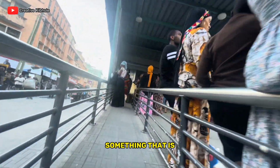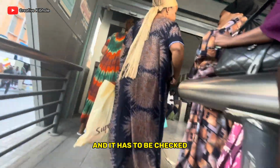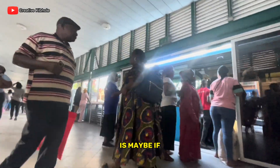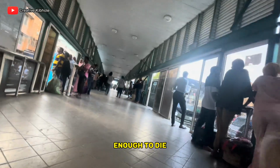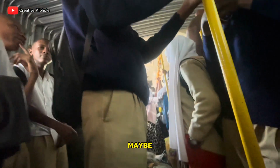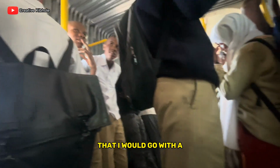So the only reason I would go with the car in Kariakoo is maybe if I'm buying something for the car, and I really need to get the car itself there to be checked. Although I don't check my car in Kariakoo many times. Most of the time it's if there is something I have to buy in Kariakoo, and it's big enough to go in the car, and I can't carry it on my own to Mwendo Kasi, and I'd have to look for a taxi to get it back home. Those are the only reasons that I would go with the car in Kariakoo.